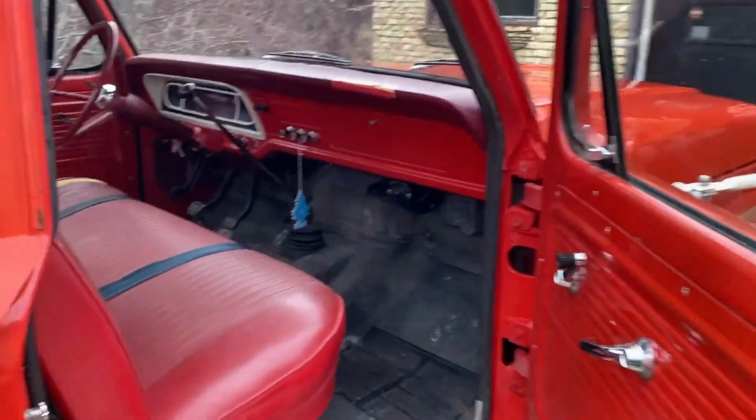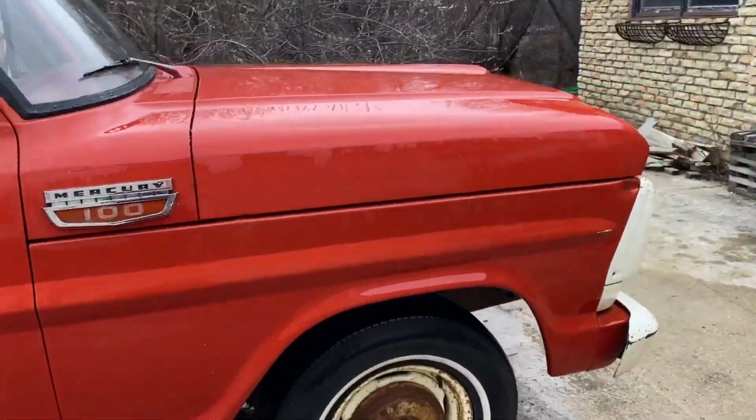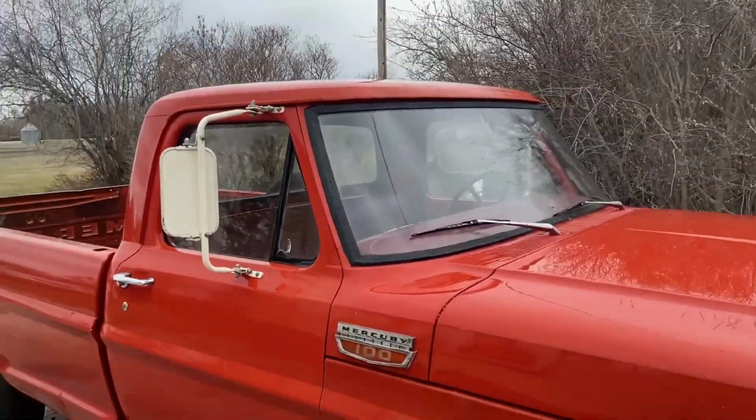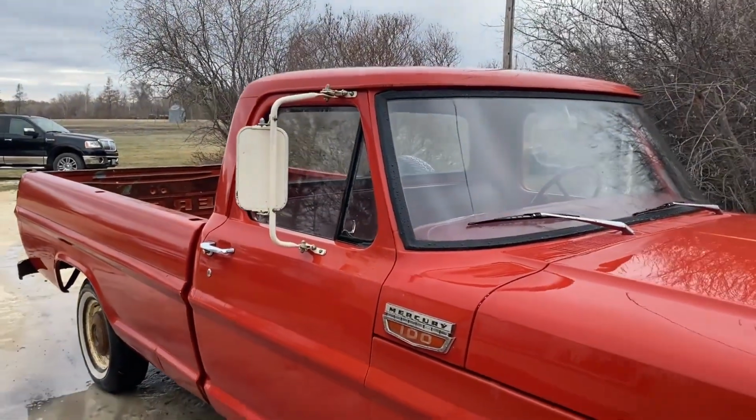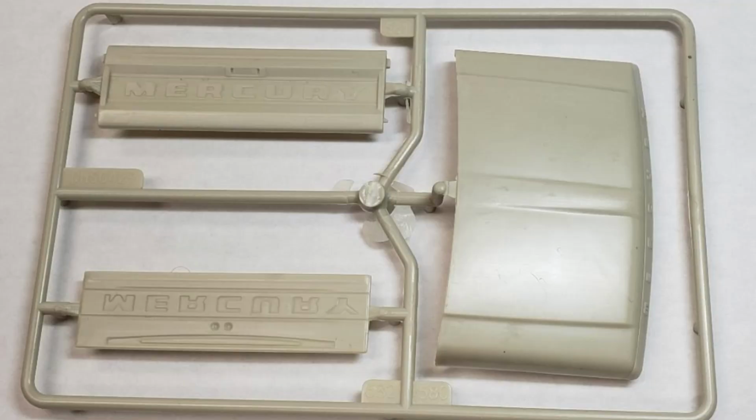That was actually fantastic timing of NHRA to feature my friend Darren's truck there at the same time as Moebius put out the Mercury Canadian version of this 68 truck. Perfect timing. Couldn't ask for any better, and I like this kit because, hey, being a Canadian, I gotta get this one.